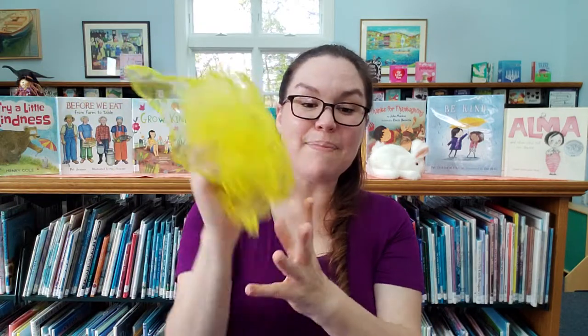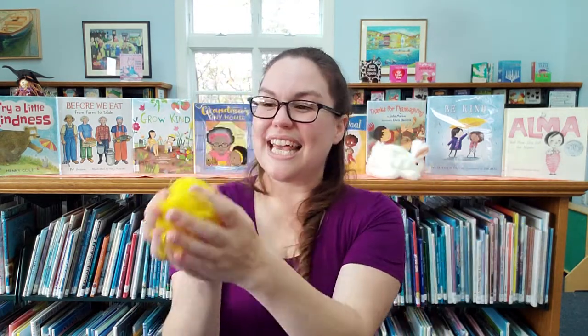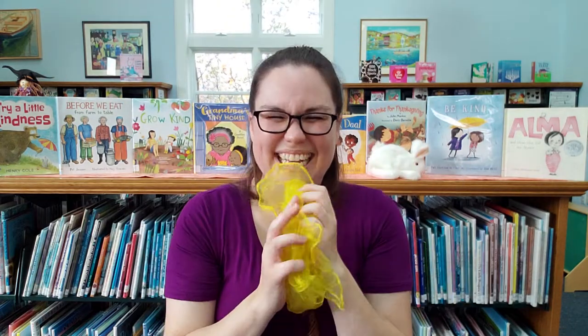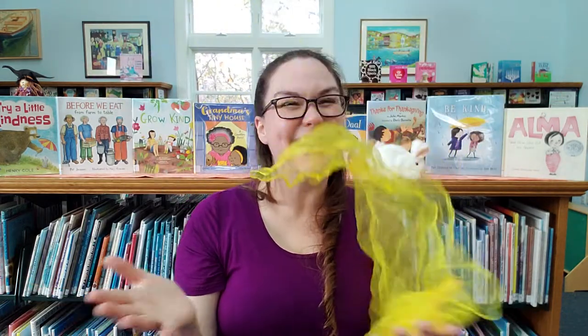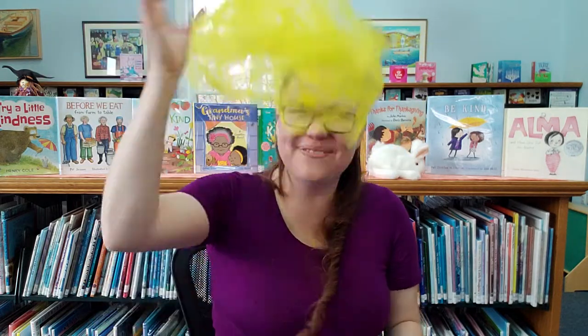Popcorn kernels, popcorn kernels, in the pot, in the pot. Shake them, shake them, shake them, till they pop, till they pop.